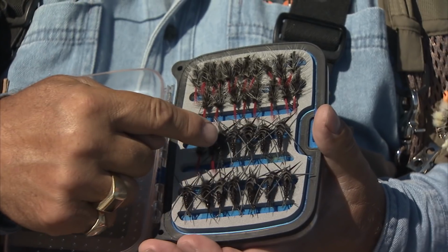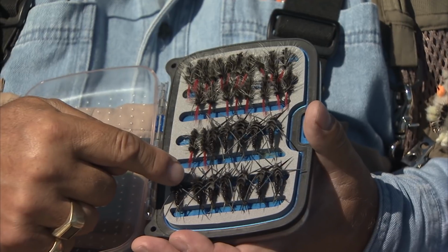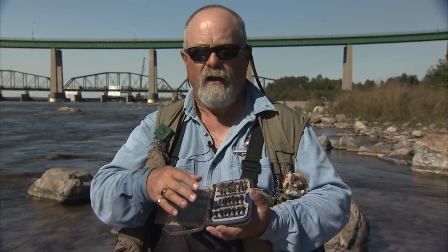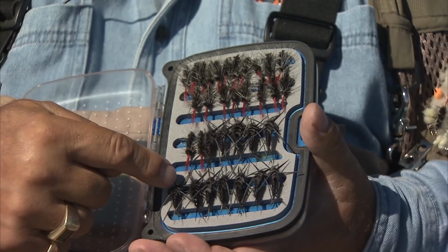I've got some bead-headed stoneflies here. Now, they haven't really worked today, but that doesn't mean they're not going to work later on. If we get some overcast conditions, something like this really works well.